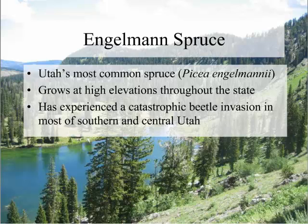On to Engelmann spruce, Utah's most common spruce, despite the fact that our state tree is a Colorado blue spruce. Only about 5% of our spruce in Utah is blue spruce. Most of it is Engelmann. There's been a movement afoot to change the Utah state tree, and different people have tried different things, juniper and others, but as it stands, it's Colorado blue spruce.